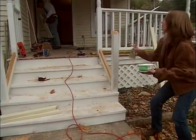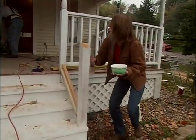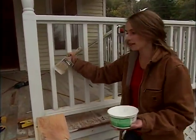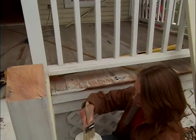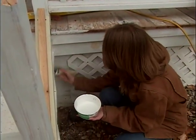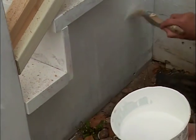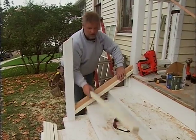Okay, Dan's working on the railing now. This is wet paint here, Dan. It's a pretty simple process. It's going to reflect the railing that Denny put on a few weeks ago on the porch, with the 2x4 rails and the 2x2 spindles. Now putting a little primer on the steps. It's a pretty simple detail.